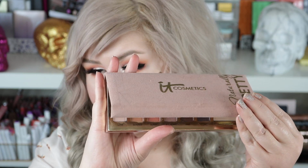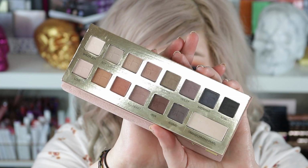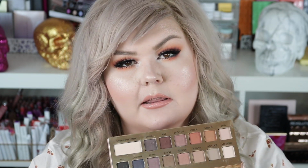This is the IT Cosmetics Naturally Pretty palette. This one's very subdued. I remember really liking the formula, and I don't have a ton of IT Cosmetics shadows, so I'm definitely going to hang on to this guy because I do think that it's a good solid one to keep in my collection, and I do think it's still available. It's just a nice soft palette, but I remember some of these down here gave more pigment than I even thought that they would, so we will keep her.